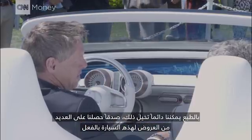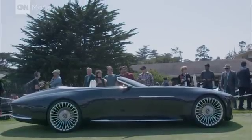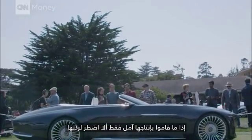Honestly, we got a lot of offers for this car already. If they make it, I just hope I never have to park it.